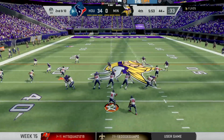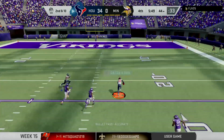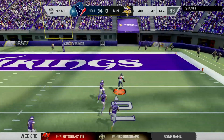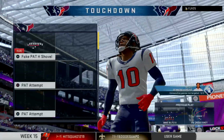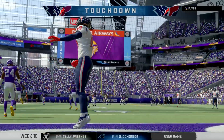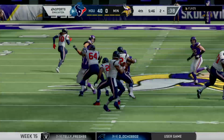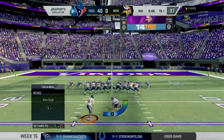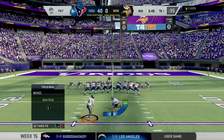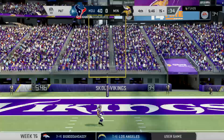Off of play action, it's Watson. He finds Hopkins, complete. Touchdown, Houston. DeAndre Hopkins with his second touchdown of the game, number 8 on the season, as his guys continue to pour it on. So another score there, and often you talk about the 3 phases of the game: defense, offense, special teams. It's been a clean sweep in this one, hasn't it?